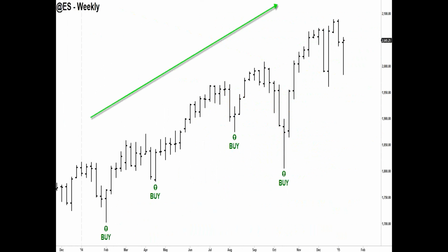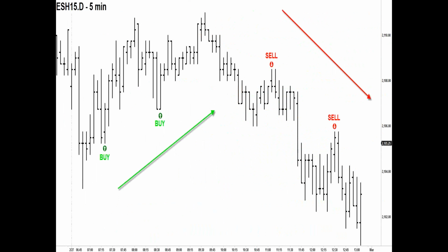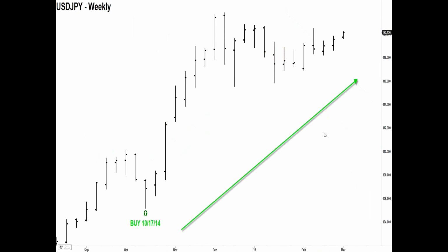Now, we can apply this to a weekly chart. We can also apply this to a 5-minute chart. This was just about 2 weeks ago, the end of February, on a 5-minute time frame. As you can see here, we had a sell-off, and right here on this low of this second bottom here, we generated a buy signal. Then another buy signal was generated. As the trend changed, we started generating sell signals. And then finally, a weekly chart of the dollar-yen.